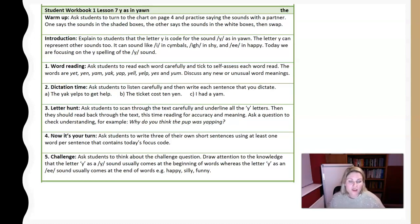So here we have just an extract of a lesson plan, and it really simply just guides the adult through those sections, through those lozenges in the student workbook, and gives them the script, what to say, how to explain it, what the words are, the sentences they might need for dictation, and things to draw to the attention of the children.